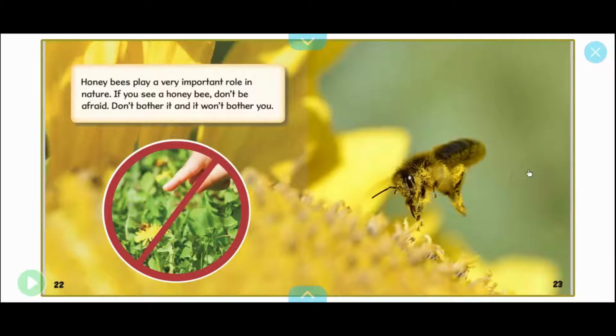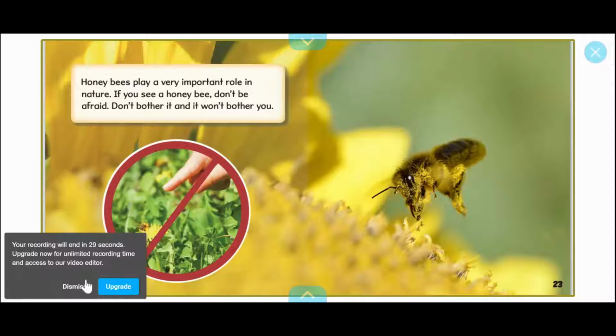Honeybees play a very important role in nature. If you see a honeybee, don't be afraid. Don't bother it, and it won't bother you. So if you don't bother the honeybee, it really won't come after you.